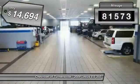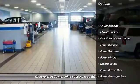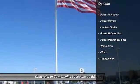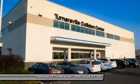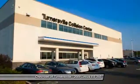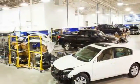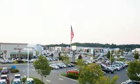This vehicle has less than 85,000 miles and is priced below $15,000. Here are some of this vehicle's great options. Traction control, keyless entry, power passenger seat, power driver seat, CD changer, dual airbags, moonroof, alloy wheels, HomeLink garage door opener, driver airbag. This vehicle offers reliability and good looks at a great price.